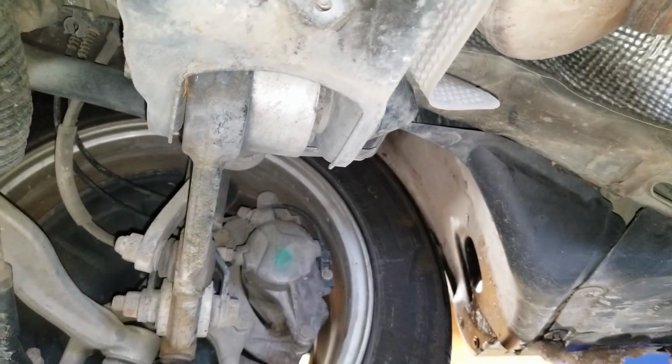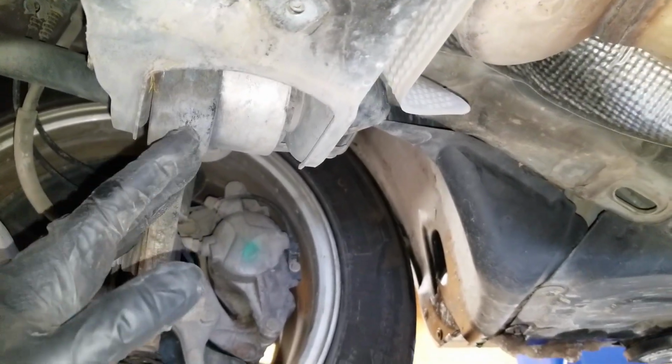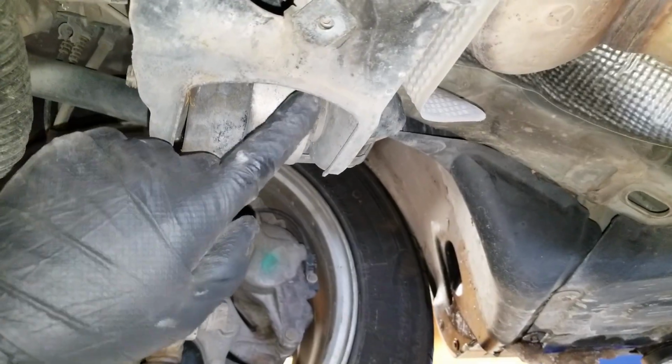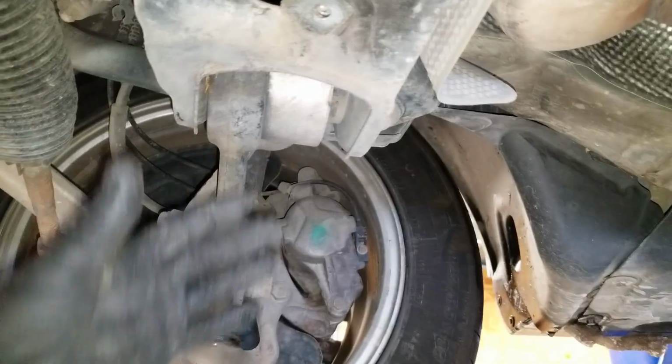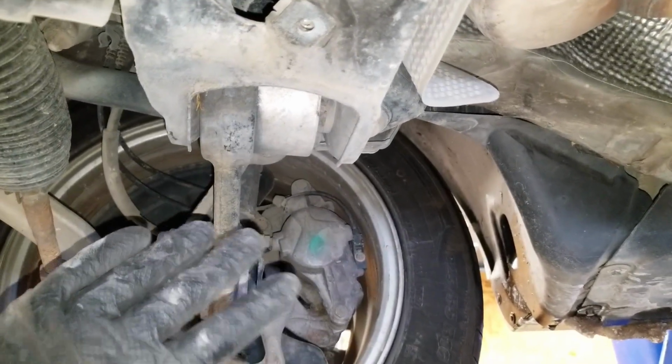So a couple things could have happened here. He might have replaced the entire arm, and maybe it's a cheap arm or something, and this just slid out of place. I have no idea. Or he installed the bushing. It is brand new, and he didn't install it properly at all. So at the very least, I'll have to drop this down, try to reposition the bushing, but I may have to replace the entire arm.